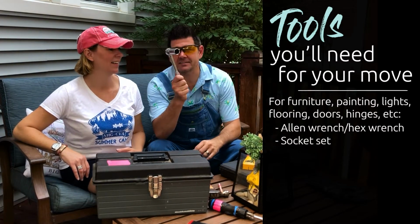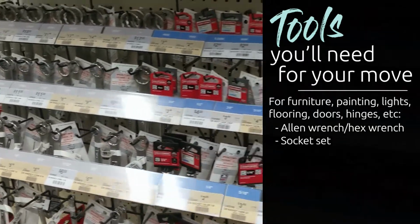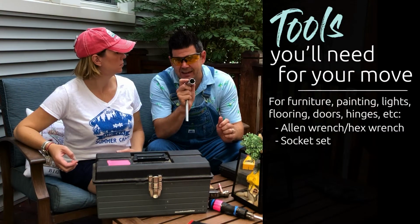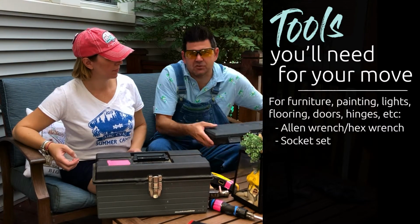Then you may need a socket set in case you have to put together that lawnmower or something like that to get your grass cut, so it's nice and pristine. And then also you can use this for putting your beds together too, because some of them have the actual nuts and bolts. So if you do that nice and tight, not too tight so you don't crack the wood though. That's a good idea. Is that what this is? Oh, that's the whole set. Yeah, that was just one of them.